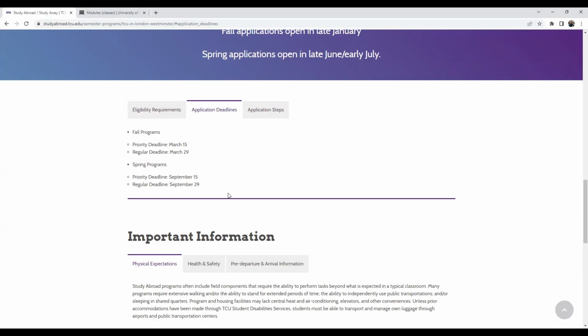Admission to programs is done by lottery. It is not first come, first serve. Instead, TCU Global takes all the applications that have been submitted by the deadline and puts those in a lottery to determine admission. Lotteries are only used when programs have more applicants than spaces. So for example, if we had 30 spaces in the London-Westminster program and 20 completed applications, everybody would be admitted. Conversely, if we had 30 spaces and 40 applications, we would have to do a lottery.